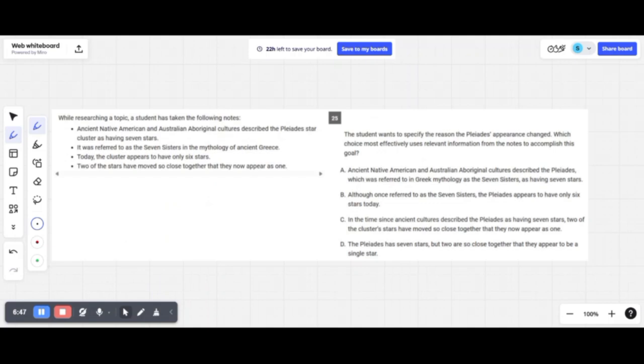Let's continue with question number 25 of the first module. So this question, I would say, is a really tricky one because I don't regularly consider certain notes as difficult questions. They are quite easy, but sometimes they come really tricky. So let's read this one. The student wants to specify the reason the Pleiades appearance changed.